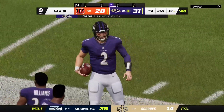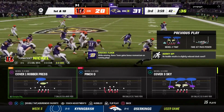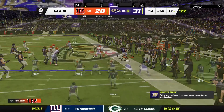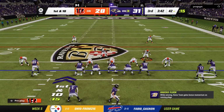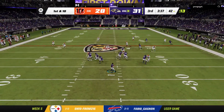And past the 40 before he's out of bounds. A really nice effort that time. 12 yards on the keeper, picking up the first. Well, you certainly have to give a little credit here because they're playing this game now at their pace. This is ball control football, sustained runs, taking their time, and making it work.